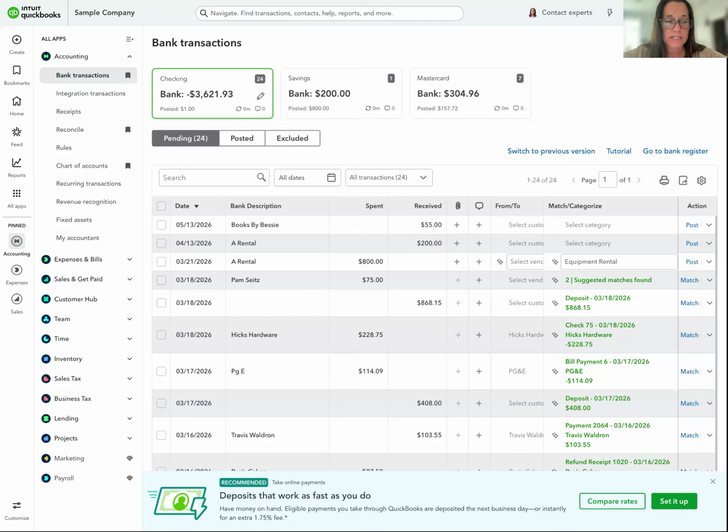By doing this, you would go to Settings, Import Data. You would say that you want to import bank data, import. You would choose the bank that you want to add it to, and then you would choose the CSV file that you've downloaded. It will ask you a few more questions, and then it will show up right here with everything else. Okay, and then you'll still categorize.